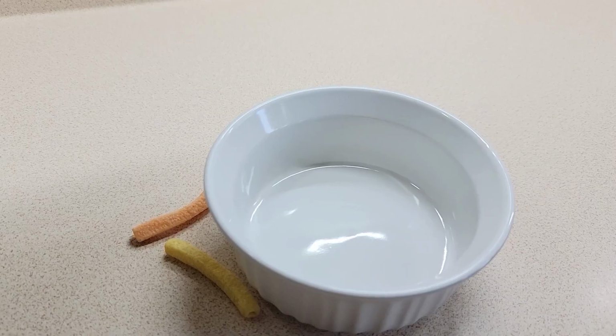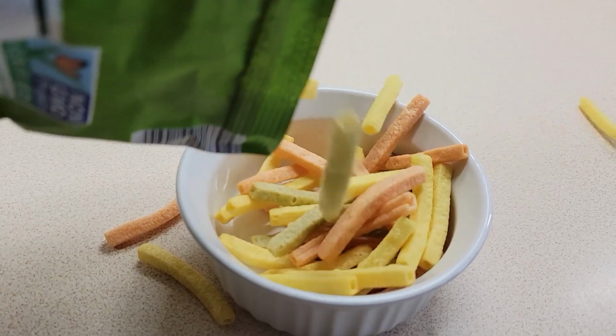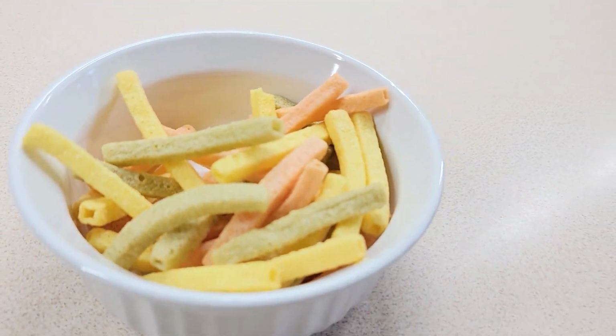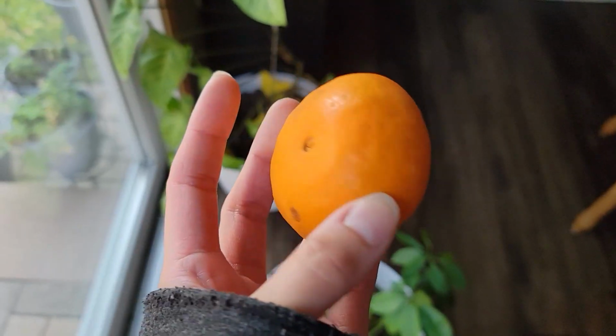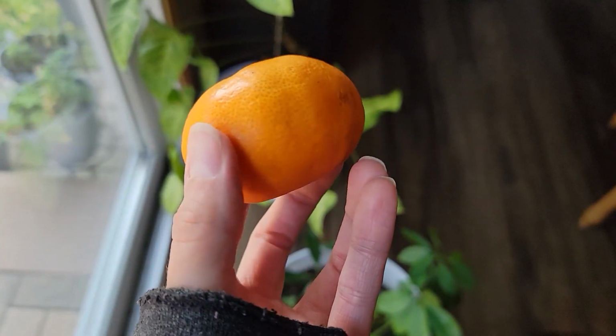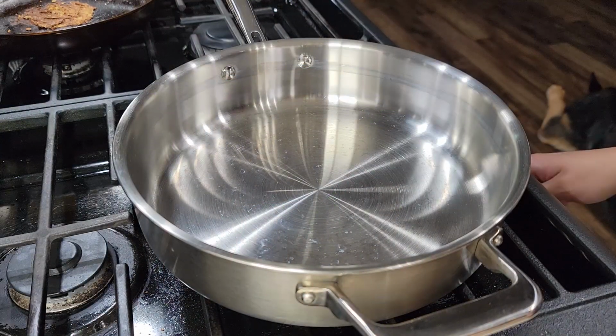And I was a little bit hungry a little bit later, so I had a little snack, something salty to quench that craving, some veggie straws, and then I also had a clementine because I had a handful of these left in the fridge that I needed to eat. So this was a really nice in-between snack.